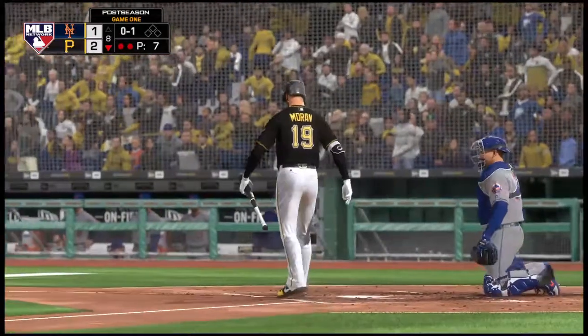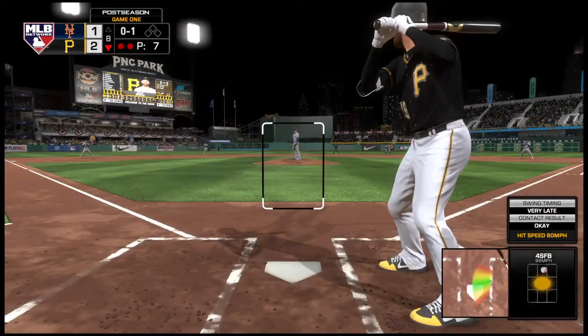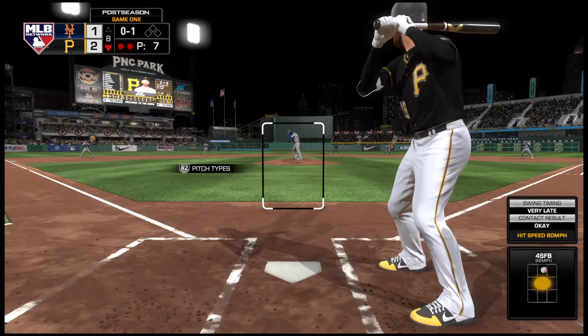I know it's a guessing game, but usually when you flip that coin, it better come up fastball at this level. You cannot be late right there. That was right in the wheelhouse.